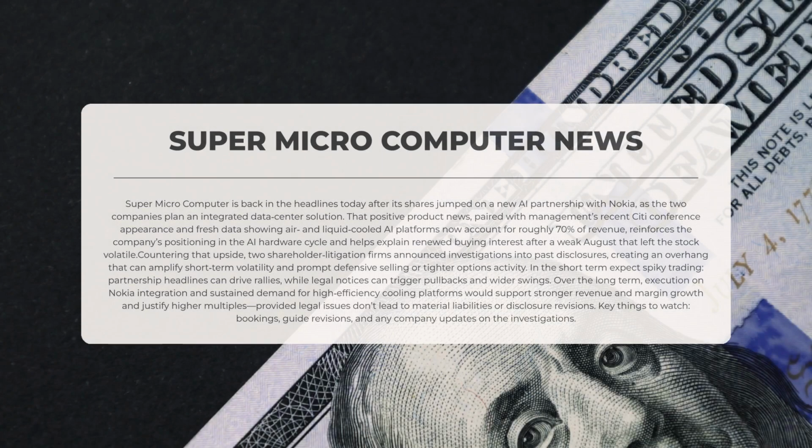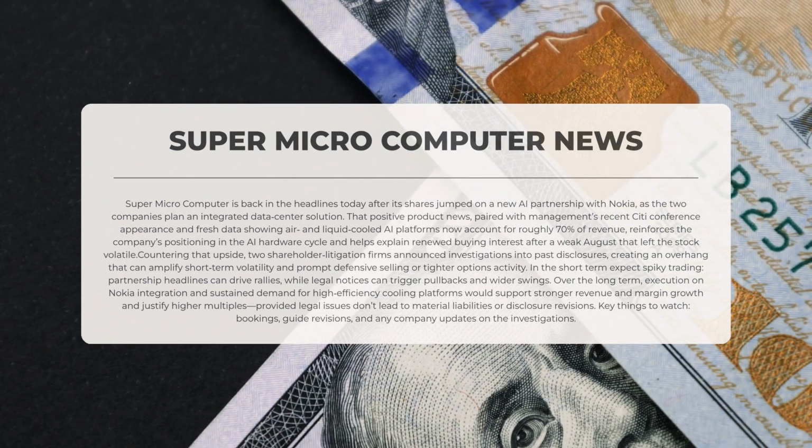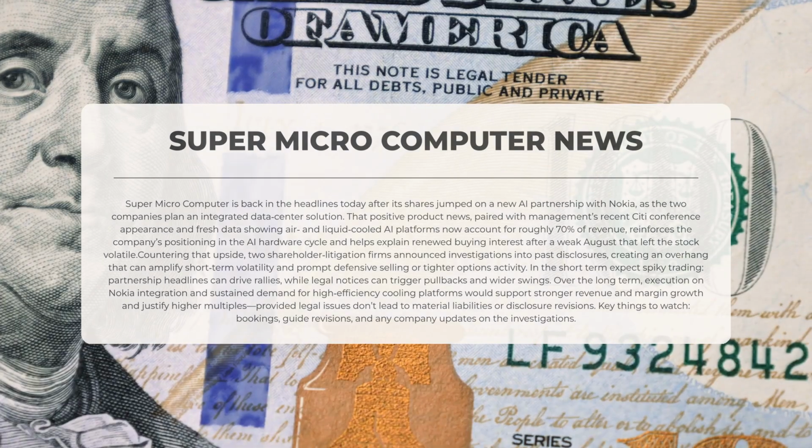Supermicrocomputer is back in the headlines today after its shares jumped on a new artificial intelligence partnership with Nokia, as the two companies plan an integrated data center solution. This positive product news, combined with management's recent appearance at the City Conference and fresh data showing that air and liquid-cooled AI platforms now account for approximately 70% of revenue, reinforces the company's positioning in the AI hardware cycle and helps explain renewed buying interest following a weak August that left the stock volatile.